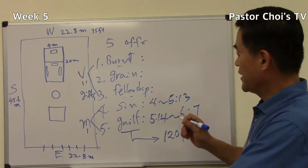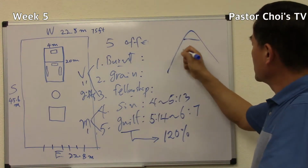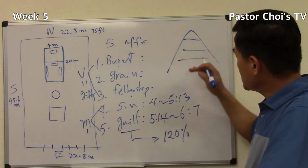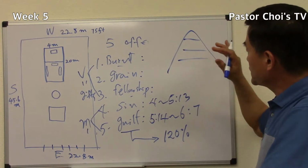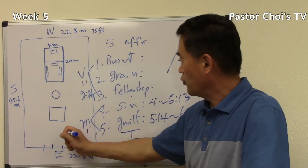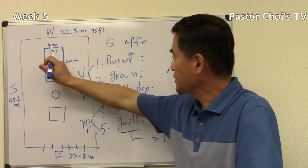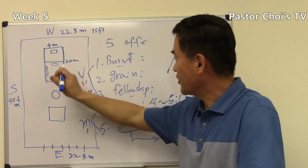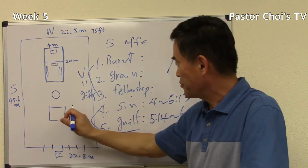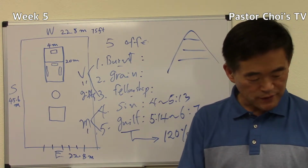So, the sin offering. If the high-ranking person commits the sin, his sin affects a lot of people, so his sin is more serious. He must go with that blood of the bull, and he sprinkles the blood near the curtain and the incense altar, and pours out everything here. That's what chapter 4, first part, says.